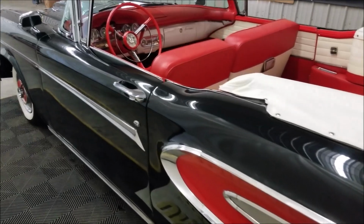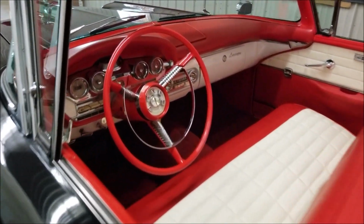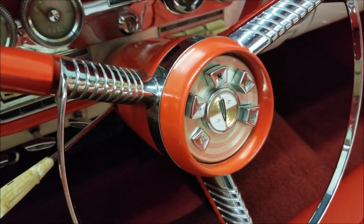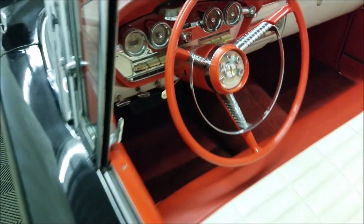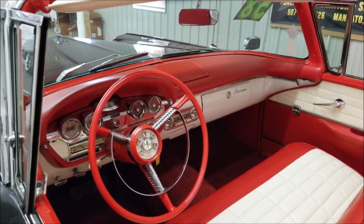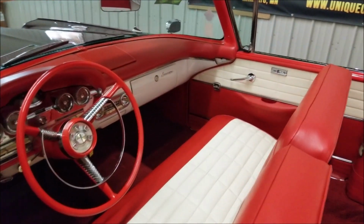One of the cool things on this does have the Teletouch automatic 3-speed, which is right there. That was an option. Played around with the interior of this a little bit. The wipers do work in it. I have had that working. Did not get the radio to come on.